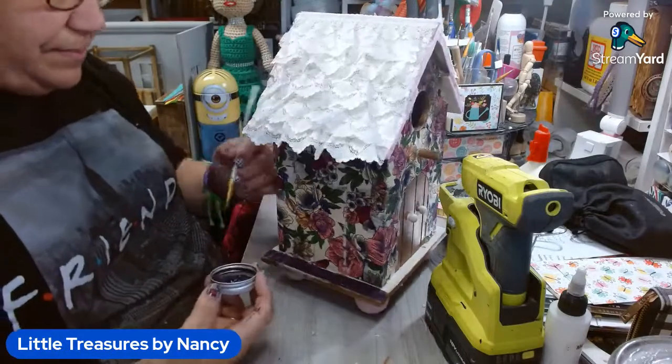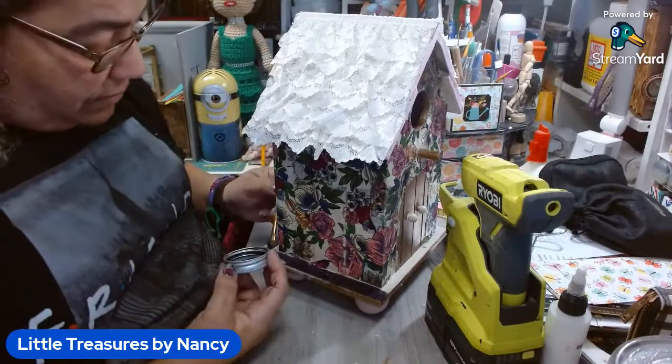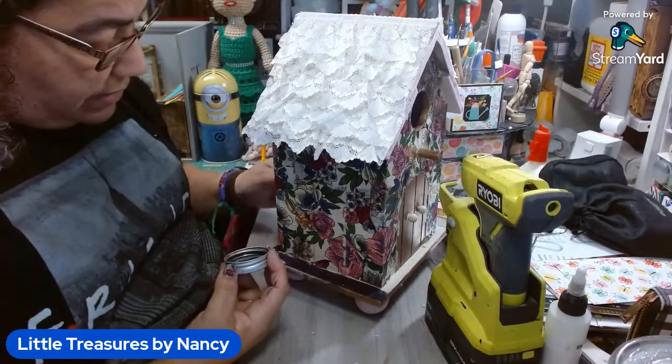I'm almost done. Just gotta paint this base here. And I think I got the birdhouse done.